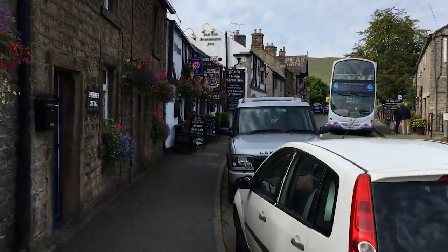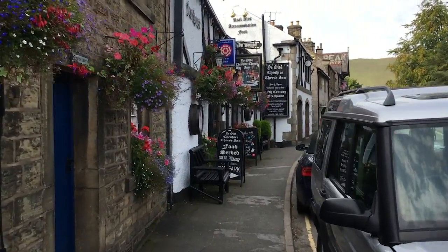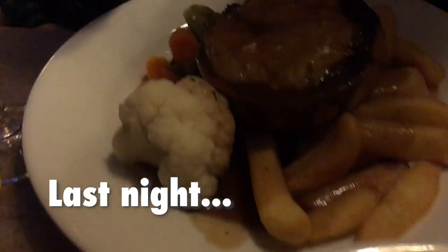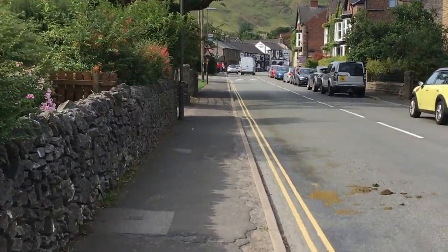So that's where we ate last night, the Old Cheshire Cheese Inn. So you've gone with the lamb shank, and I've gone with the pie. It's very nice. Ye Old Cheshire. Ye old, sorry, that ye is so important.